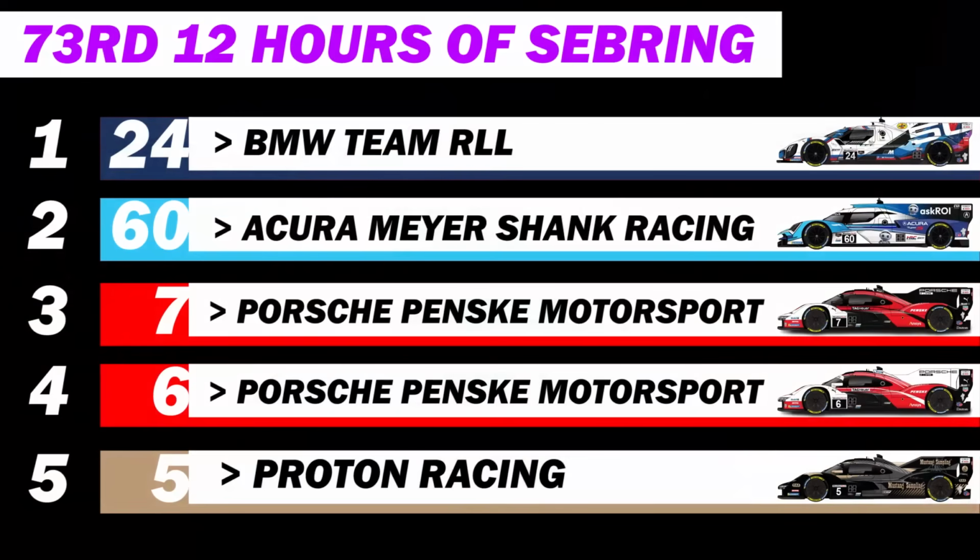So in qualifying, this is an important key to the race. I said it was going to be BMW versus Acura versus Porsche, and that's exactly what it's been. The number 24 BMW on the overall pole, outside is the Meyer-Shank Racing number 60. The 7 and 6 Penskes, respectively, are in row 2, and potentially playing the spoiler tomorrow is the number 5 Proton Porsche 963.